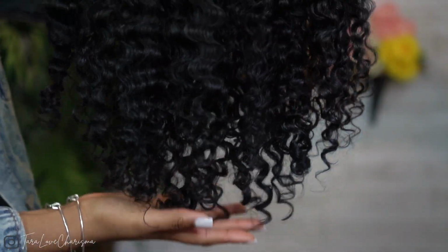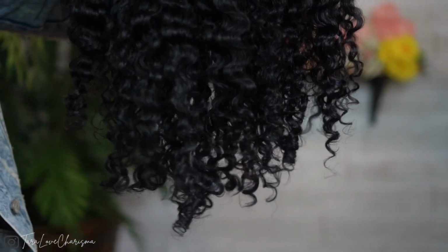Bam! Now look at these curls. I let the hair sit overnight and these curls came out popping.